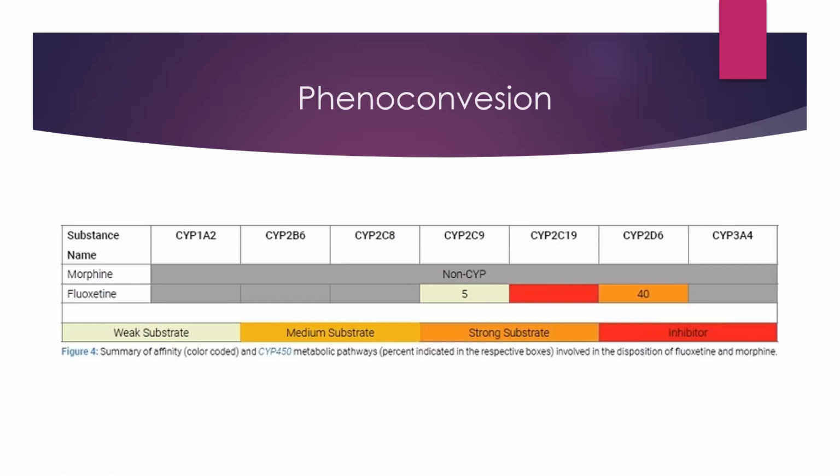So you can see, again, kind of taking a raw PGx report, you have to look at the patient, you have to see how they're clinically presenting, you have to see the drug interaction and put them all together and connect the dots, not just look at a report.